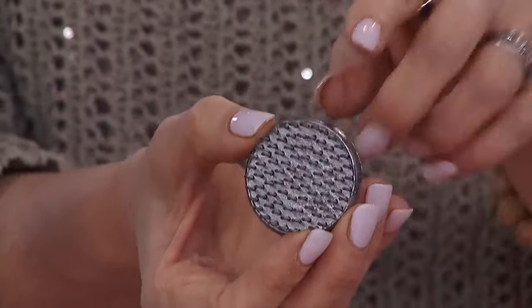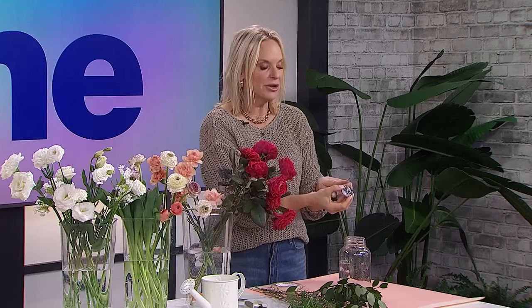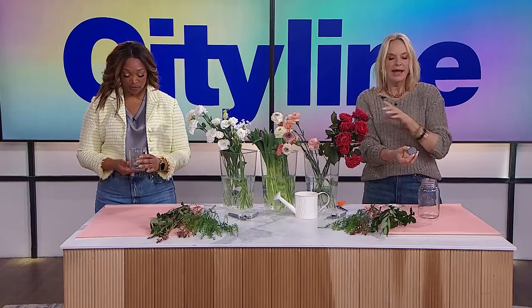Not a ribbit frog, but this is a flower frog. It's a spiky thing. These ones are a little dangerous. But you're going to put this in the bottom of the vase, which I've done for yours already. Yep. So that's in there.